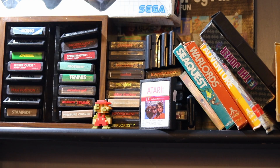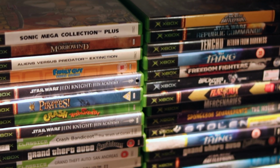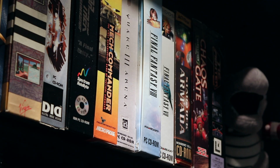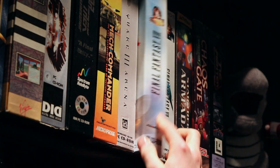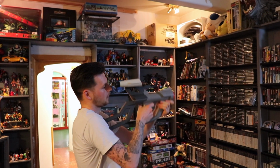For any of you classic gamers, there's a small Atari section, so go wild with that, and there's even some Xbox games as well. So there's no prejudice here in the Dojo. While we're on the topic of Microsoft, let's have a look at these big box PC games. Final Fantasy VIII here looks amazing. These are all at the top of the shelves, right near all the gaming accessories. There's some bigger guns as well, but you need to be an experienced gamer to handle them.